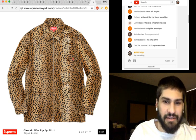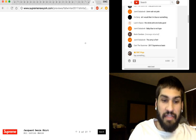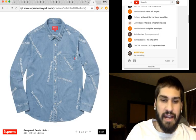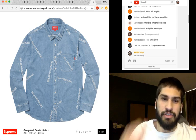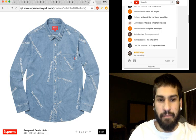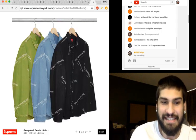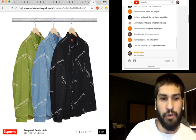shirt, I guess. Even though it's like a hoodie, it's probably really thin, like a long-sleeve shirt. This is nice. This almost reminds me of the Louis Vuitton Supreme. We have the denim shirt with the Supreme embossed, really. I don't know if it's embossed, but it almost looks like it's heat stamped all over the shirt. I'm curious. Yeah, they are going to do different colors. That green is pretty crazy. I can see someone pulling that off, but I guarantee you the black is probably going to be sold out first, then the blue, and then the green.